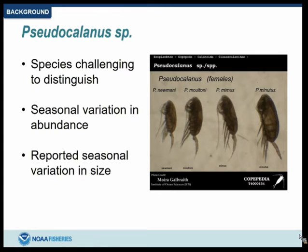morphologically. One of the main ways you can do that is by looking at size and the differences in sizes between species to make those distinctions. But we weren't sure whether size was an effective diagnostic tool or not. We had seen some variation in the size and abundance of Pseudocalanus off the Oregon coast, both with season and also within single samples. And we knew that multiple species had been found both to the south of us in California and to the north of us in Washington.